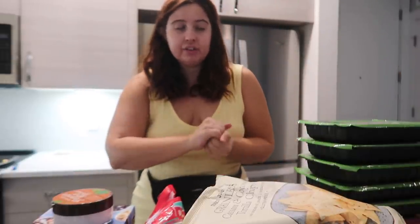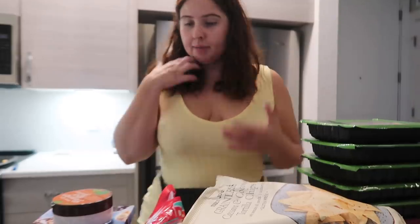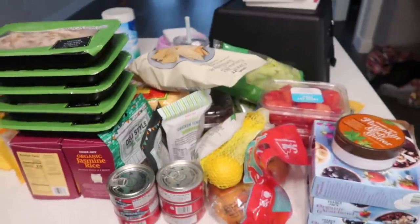The last thing I got was 6 cans of tuna. I'm not really big on fish, but my dogs love tuna. I'm gonna put all this stuff away. I feel like we got a pretty good haul. I spent $154. Every time I walk in there, I'm like, oh, I'm only gonna spend 80 bucks.